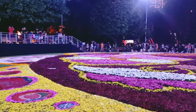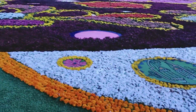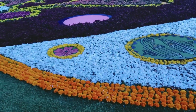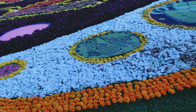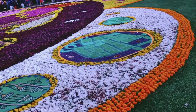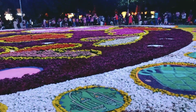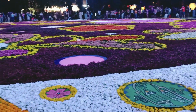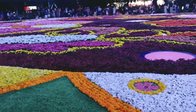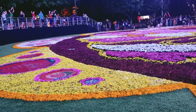Gardens by the Bay flower carpet at the Supertree Grove. The flower carpet will be shown at the lawn of the Supertree Grove for 9 days from 23 September till October 2023. It measures 34.2 meters across, almost the length of a Boeing 737 aeroplane.